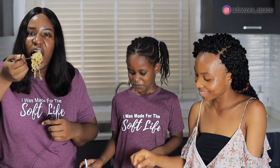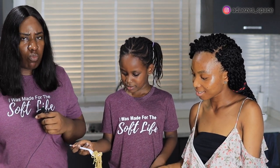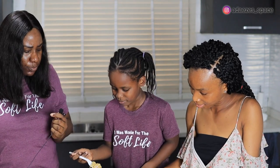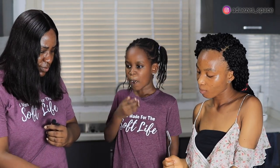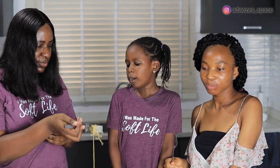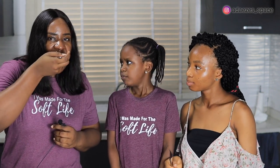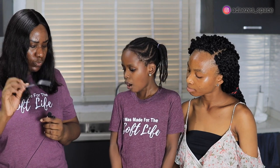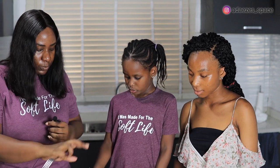Not bad though. Master's. It's good. It's not bad at all. Yummy. And we didn't add anything to it though. We just cooked it straight with the spice. I like the pepper. It's not too much, but it has pepper. Wait, we are still eating plenty.